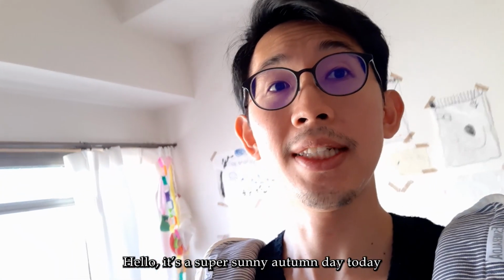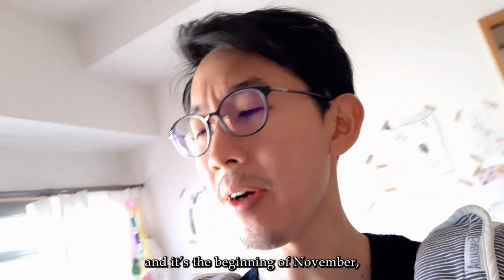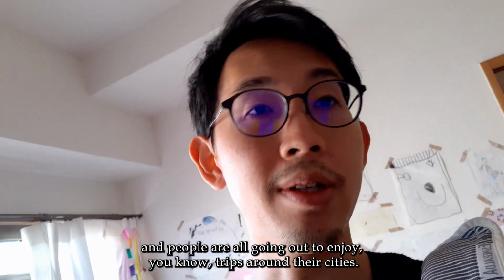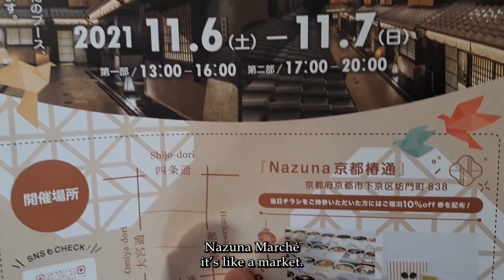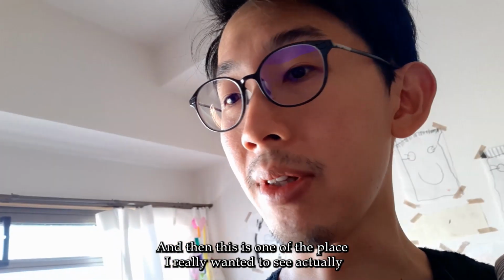Hello, it's a super sunny autumn day today, and the beginning of November. COVID has been going quite calm, and people are all going out to enjoy trips around their cities. So today I'm going to this event, Nazuna Marché. It's like a market, and this is one of the places I really wanted to see.